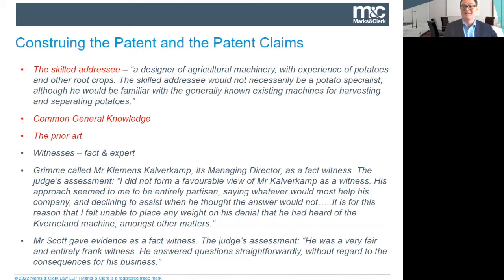So prior art is a broad range of materials that can be relied on, but importantly, it's all got to be before the priority date of the patent.